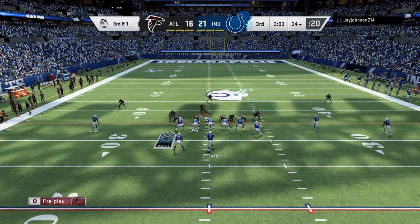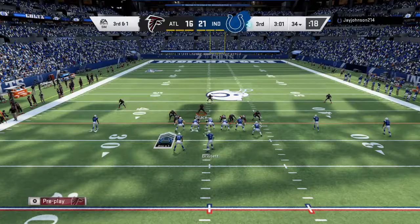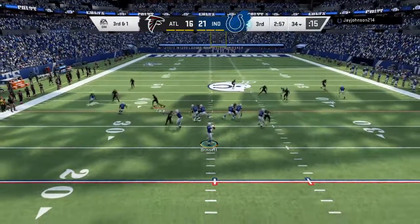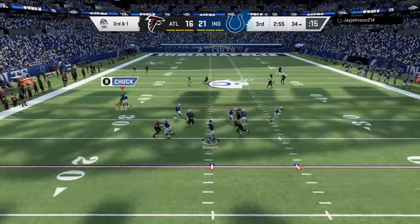Get that quarterback, D-line. D-line, get that. Let's go.